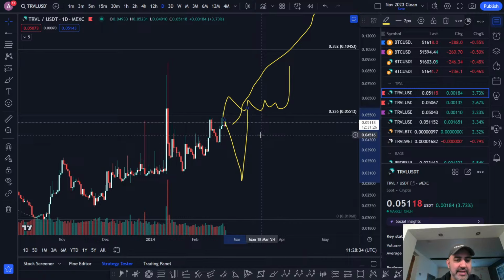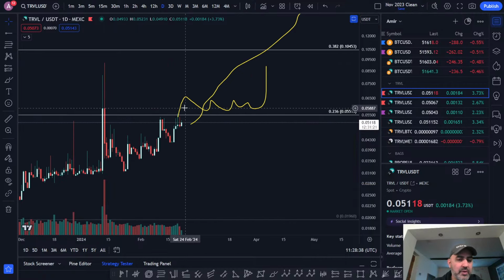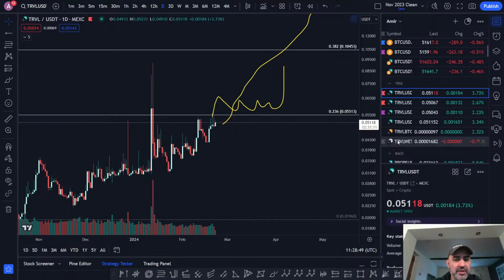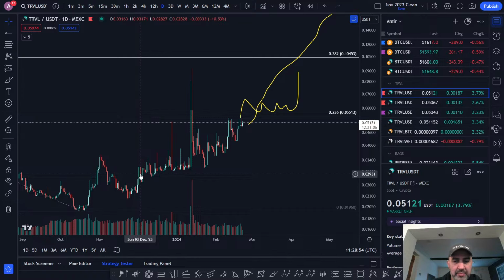And so eventually what happens is you have this idea of time where the longer you linger at a certain price, the more accepted that price becomes as the correct value for the asset or the token in question. And we've now been ranging above 3 cents pretty much since the beginning of December. It's quite a large amount of time, nearly 3 months we've been above 3 cents now.